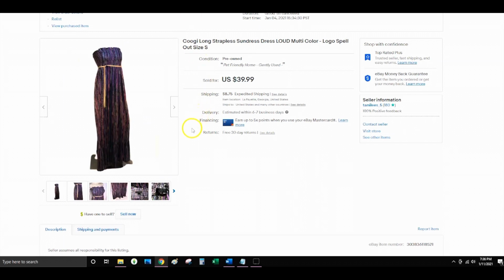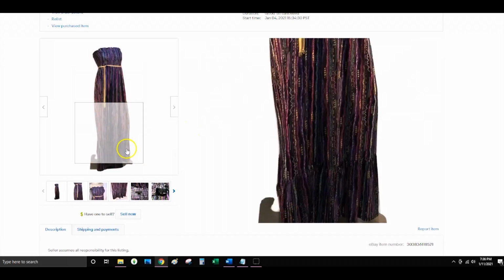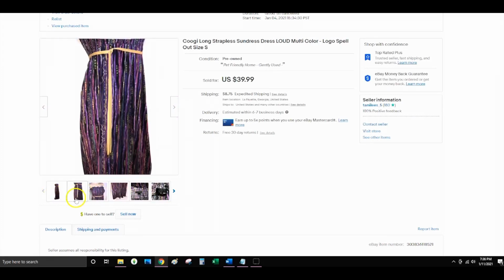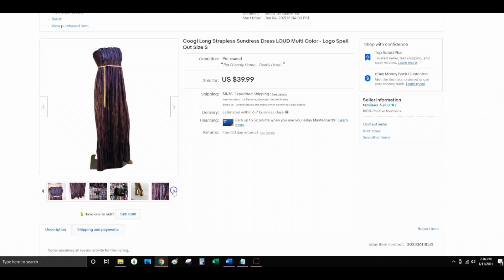This Coogie dress came from my friend at work, and this is back when I was just getting started on pictures, and the pictures really sucked. I was planning on updating the pictures, but it sold. And I ended up relisting it, so that's why it's showing that it's the 4th here, and I actually sold it on the 4th. So relisting stuff does work.